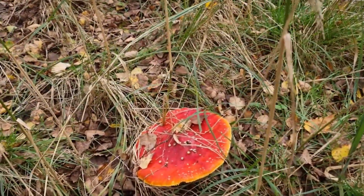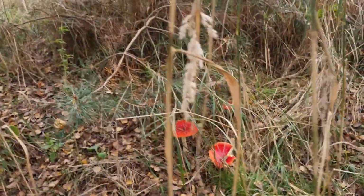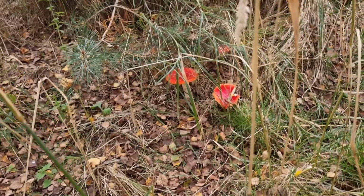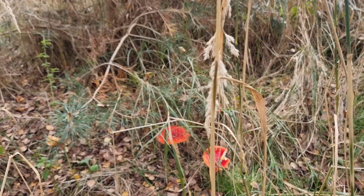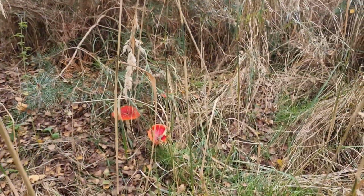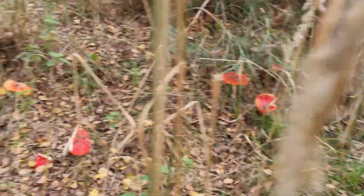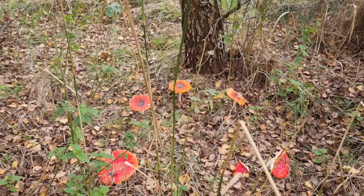So whoever was cutting in the other area obviously didn't know about this little out the way place hidden behind the trees and long grass. I only know because I found them last year. But there you go. What a beautiful sight. Some as big as dinner plates.